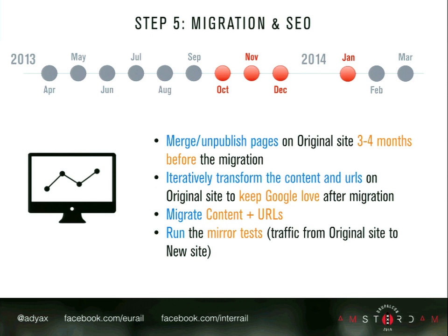So to ensure that, together with the URL team, we decided to perform some upfront actions. All the pages which had to change in the Drupal 7 website were merged and unpublished on the original website like 3 or 4 months before the migration. The content was iteratively transformed into the new version on the original website, so the search engine would get acquainted with this information much before the release moment, and we won't have this spike of unsatisfied search engine. Of course, migration of the content with all the URLs.